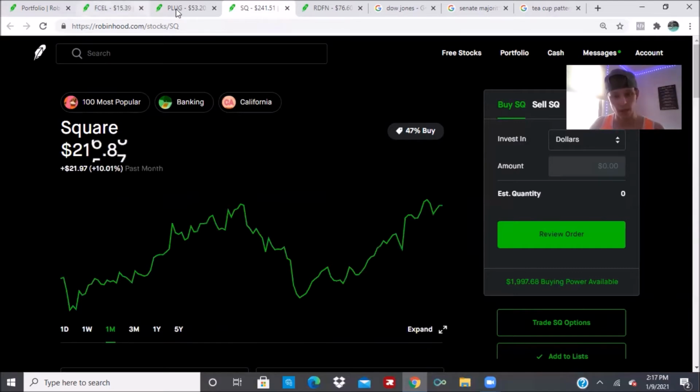Absolutely massive. I ended up calling out this buy on this dip. I made a video about a week and a half ago saying, look, I was buying Square on this dip. I will continue to buy. If it were to dip more, I would continue to buy more and more and more. I bought on this dip and boom, right into profit, guys.